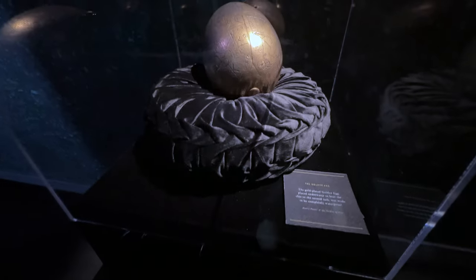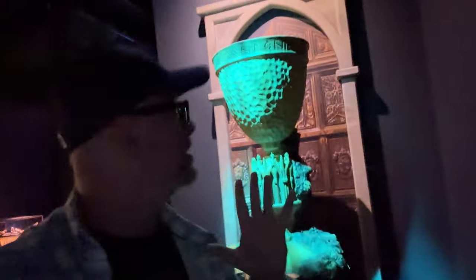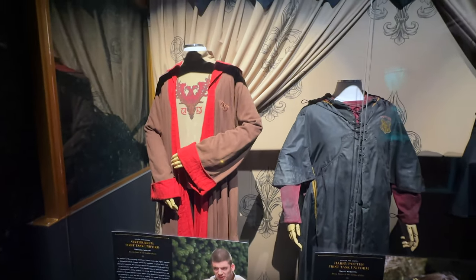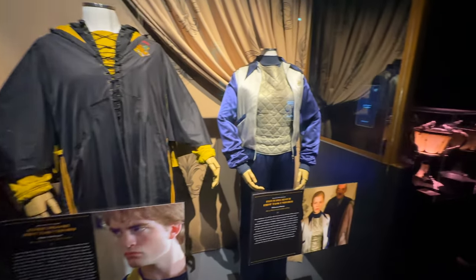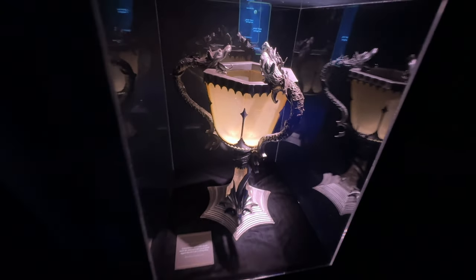Whoa. Oh my god. The golden egg. Give you perspective. It's like three times the size of my head. Viktor Krum's uniform and Harry Potter, Cedric Diggory, Fleur Delacour. Wow, the Triwizard Cup. Whoa, this prop is amazing.